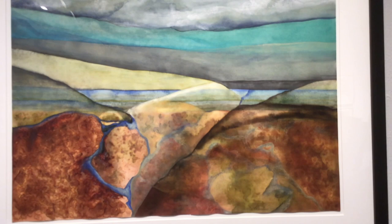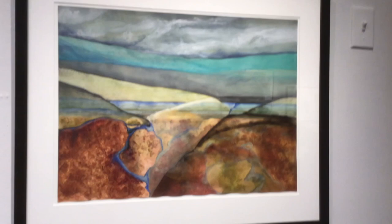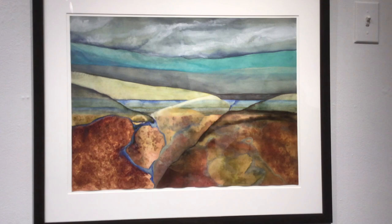I think it's a really beautiful. It's gorgeous, isn't it? Yeah. It looks so southwesty in a way. It does. She has a real skill for handling the medium, and that's shown here.